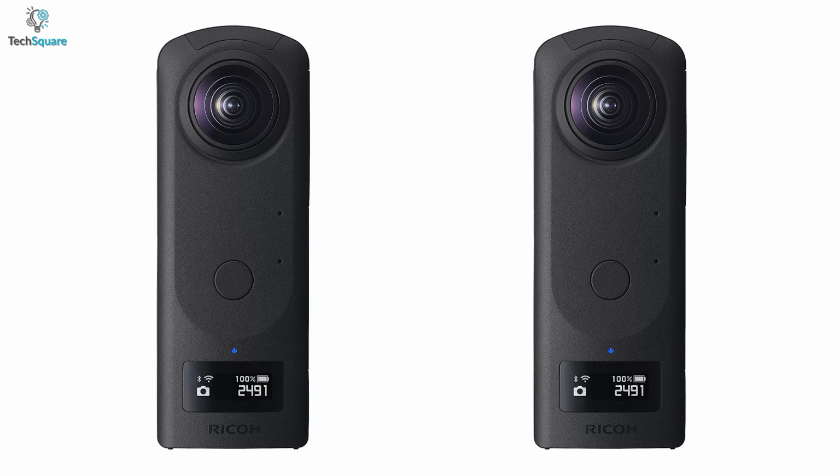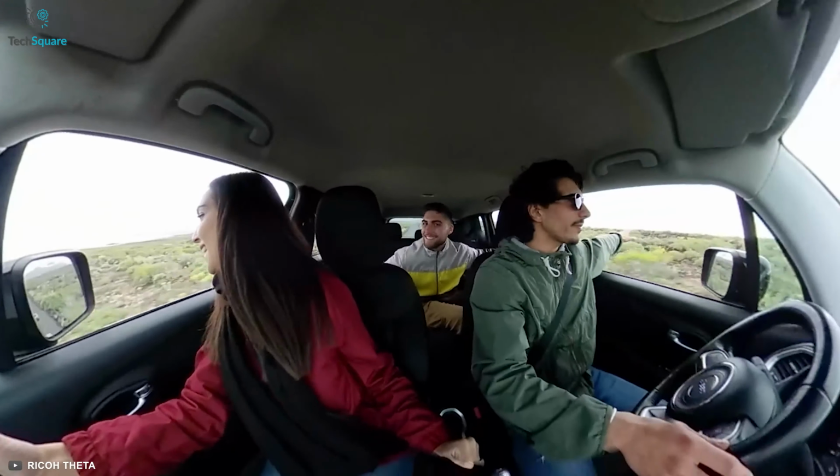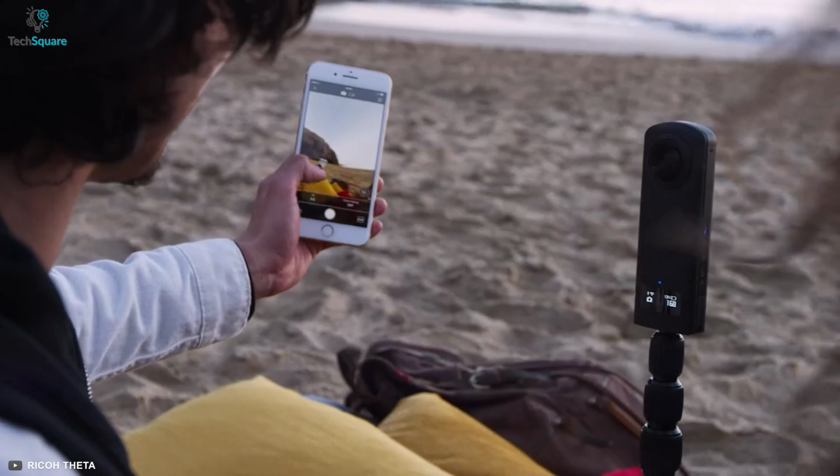In brief, the RICOH THETA Z1 is a striking 360-degree camera that strives for ease of use with amazing high performance so that you can bring out those creative shots from your life.